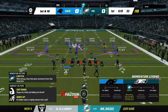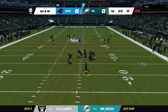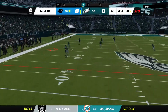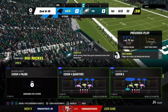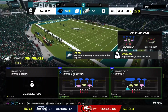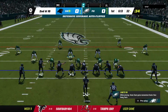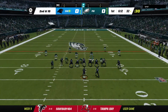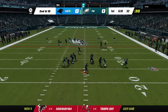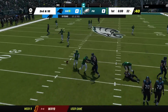Perfectly executed crossing route. Now a first down throw for Young. And his throw here is incomplete. We know it's not an easy job to go out and catch passes when people are trying to tackle you and knock the ball away. But the bottom line is, that's a pass he's got to have and a pass he should have caught. Throwing again on 2nd and 10. Young. And that one going to be off target and incomplete.